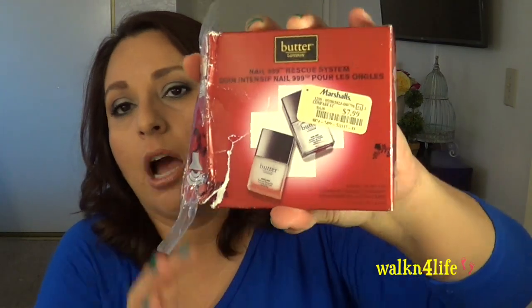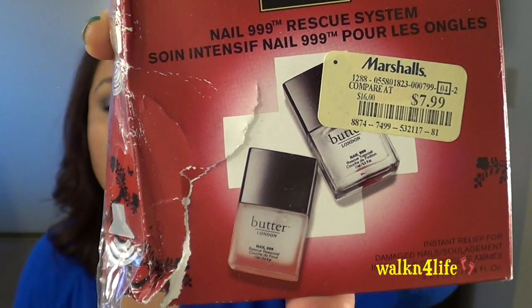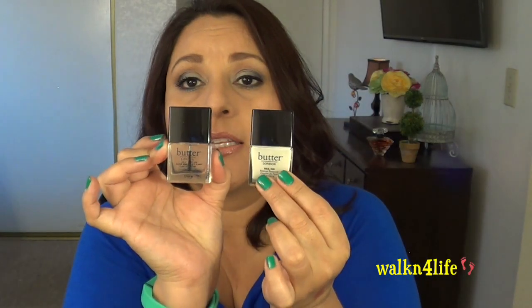All right. And the other thing are nail polishes. Okay. I found this, a Butter London. Now, this is a base coat and a top coat kit, and I paid $7.99 for this, and I have used them, and this is the first time I've ever used a base coat, and I really did enjoy using the base coat. It really dries quickly, and it does just give you a good base to work with. So I'm glad I got that. I'm glad I got to try that.